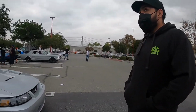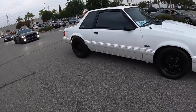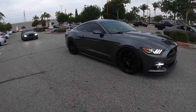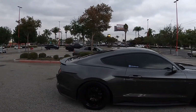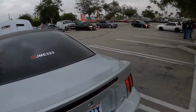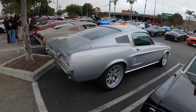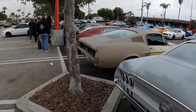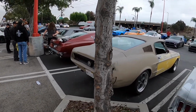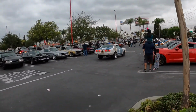Then we're gonna go check out the wheel specs. Tell me you're fast without telling me you're fast. Pretty badass. We out here. Old school Mustangs. This is probably my favorite car right here. Those fastbacks look super cool. This one looks nice too. I like the wheel fitment, wheel selection. Pretty nice. What is that? God damn, crazy.